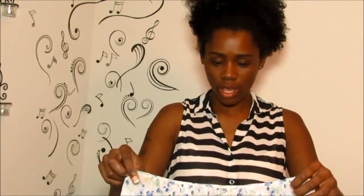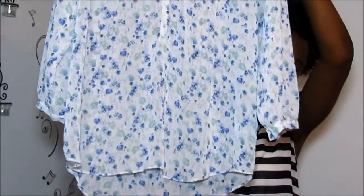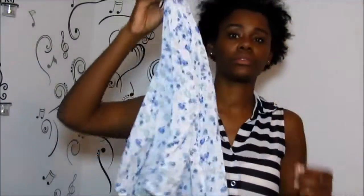And the last shirt is by Lauren Conrad. And it's in a large. It's just this high low kind of floral top. For my daughter, of course. So the last part of this is going to be the bottoms and the shoes.